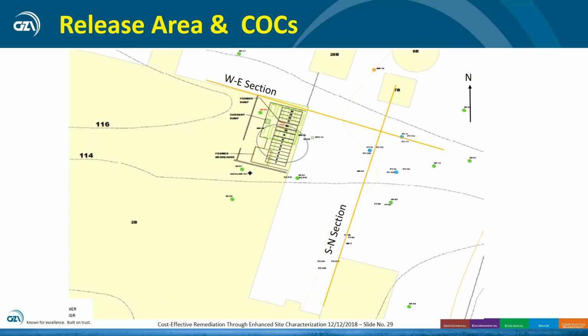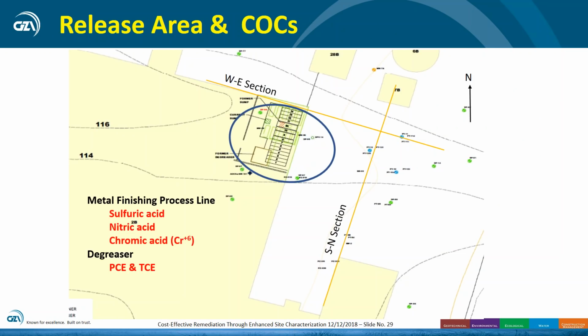The discharge itself was related to a metal finishing process line with a series of acids and a degreaser for the chlorinated solvents. Of course, the best location to put a metal finishing and a degreaser is along a hydraulic divide, which we'll find out bifurcated a plume.